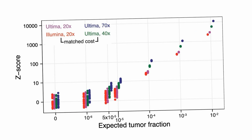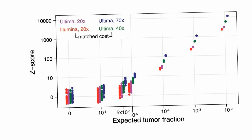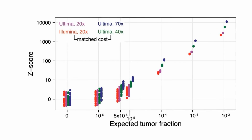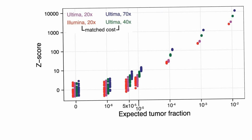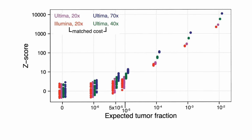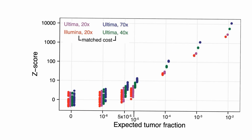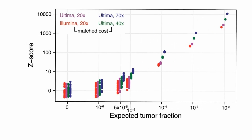Circulating tumor DNA cost and coverage analysis between Illumina and Ultima sequencing in a matched sample. Areas under the curve, AUCs, are measured by calculating the area under a receiver operating characteristic curve comparing a given group, for example, Illumina 20X at 10⁻⁶ expected tumor fraction, to its platform and coverage-matched cancer-free control, for example, Illumina 20X, expected tumor fraction of 0. All AUCs at expected tumor fractions of 10⁻⁴ and greater were 1. Z-scores of a given sample are calculated against their coverage and platform-matched cancer-free control, expected tumor fraction of 0.